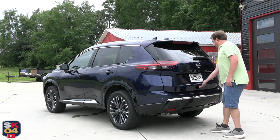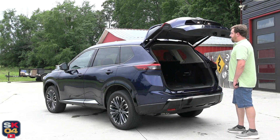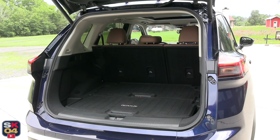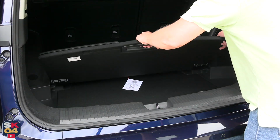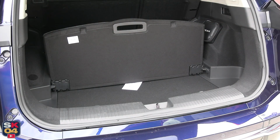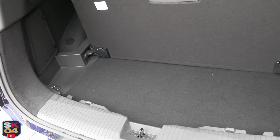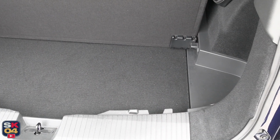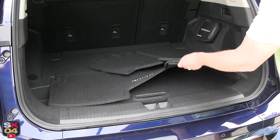On the Rock Creek, SL, and Platinum trims, a powered liftgate comes standard. It's optional on the SV. With the available premium packages, you also get an additional motion-activated feature. When equipped, you can walk up to the liftgate and swipe your foot underneath the rear bumper. A sensor will recognize the motion and automatically open the liftgate as long as you have the key fob on you. It's a particularly useful feature when your arms are full. The liftgate can also be opened via the key fob, a button on the liftgate itself, or a button on the lower left side of the dash.